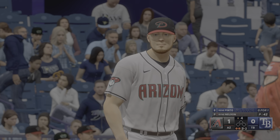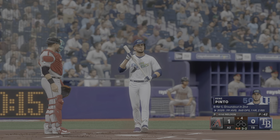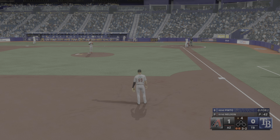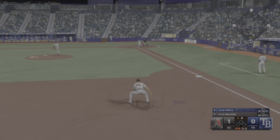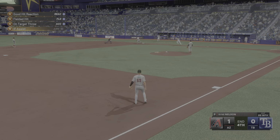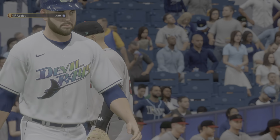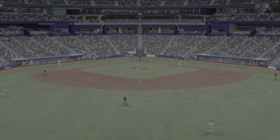2 outs and nobody on for Rene Pinto. He's 0 for 1 on the day and only hitting .191 on the season so far. He has a full count, though, so he's working a solid at-bat here, I'd say. Payoff pitch on the way from Ryan Nelson. Little chopper down the third base line. Sliding stop, get up, throw to first in plenty of time. That's all she wrote for the bottom of the 4th. We're moving on to the 5th, still leading the Rays by a score of 1-0.